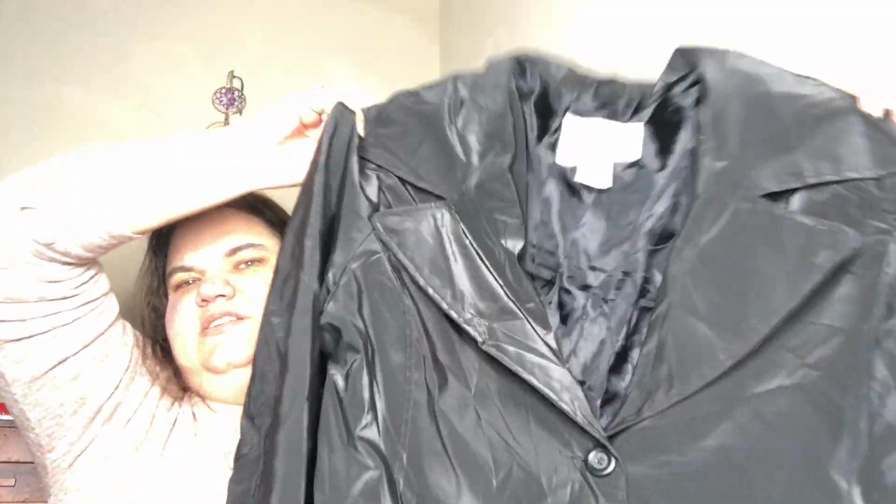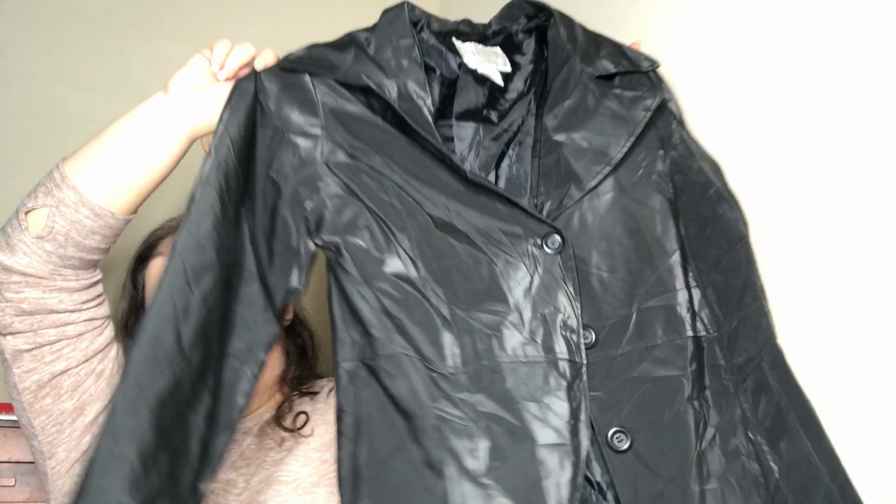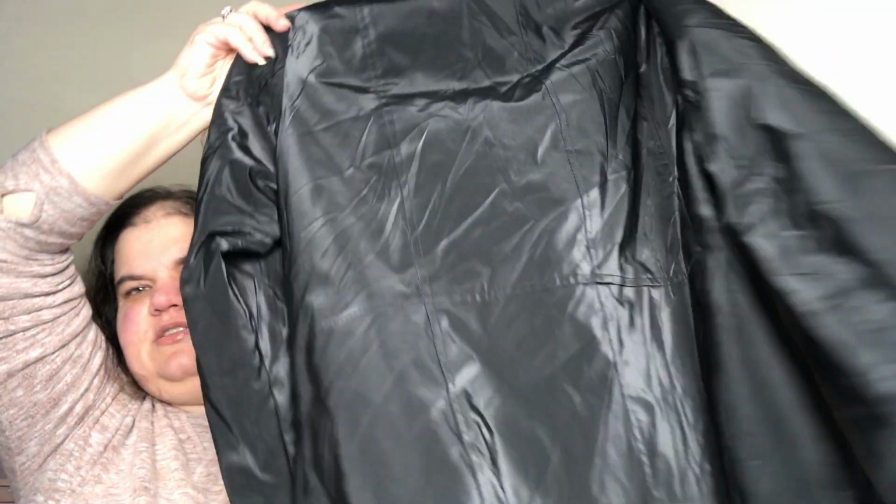Okay, this is a Baby Dakota size 1X rain jacket, and it's this really kind of shiny material, and it buttons the back. It does have some shoulder pads. It is definitely vintage. But I thought it was nice. It's a size 1X, which I also think is nice.